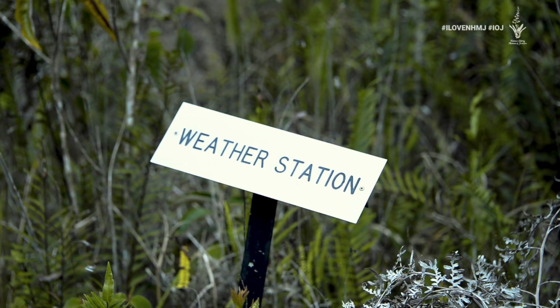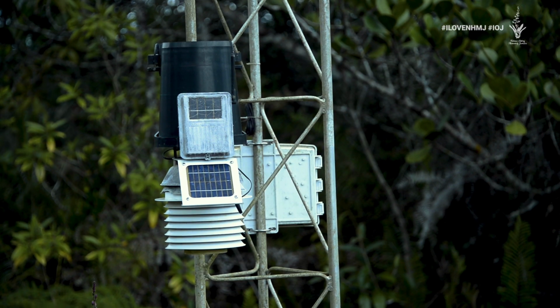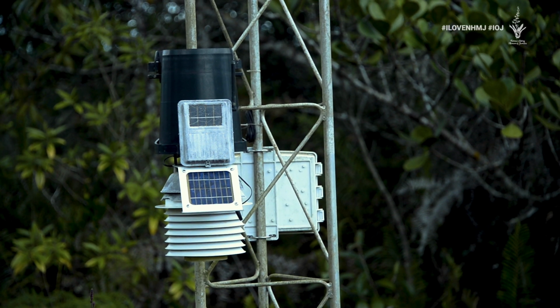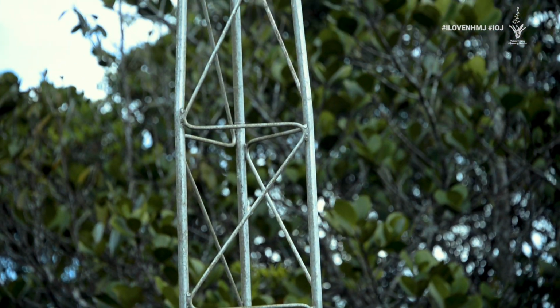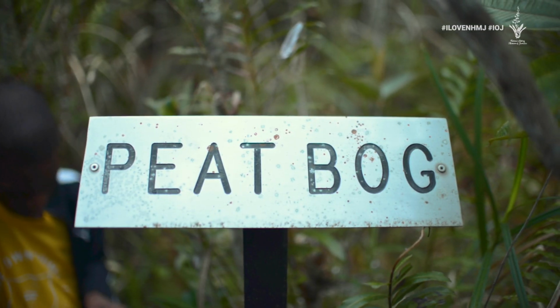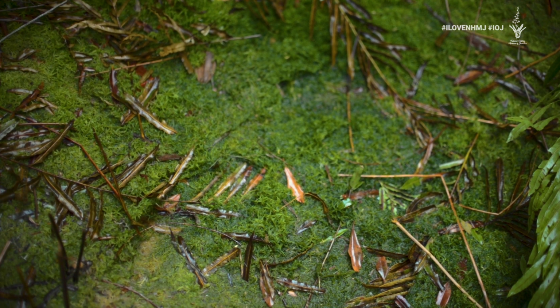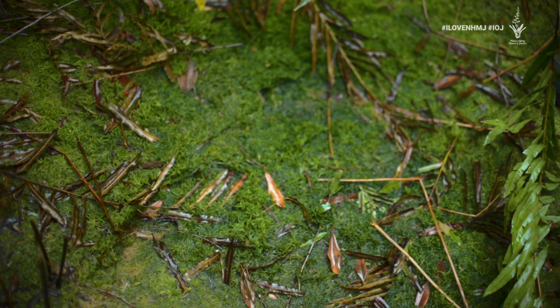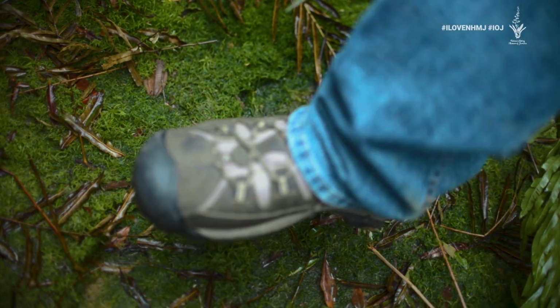A fully automated weather station is on the reserve. It has been used by scientists at the National Meteorological Office to collect data on temperature, wind speed and direction, rainfall, and air pressure for over 30 years. The peat bog, which was discovered in 1956, is a special wetland on the property and was the reason for the area being established as a protected area.